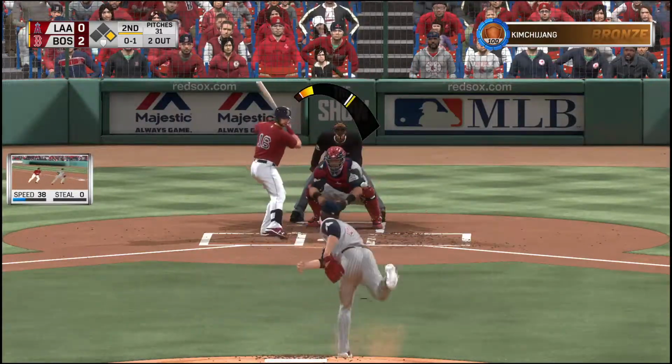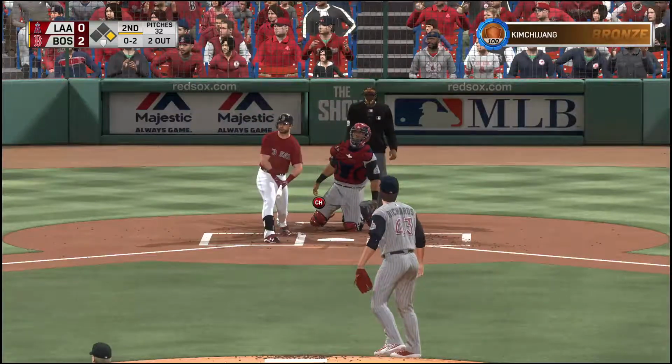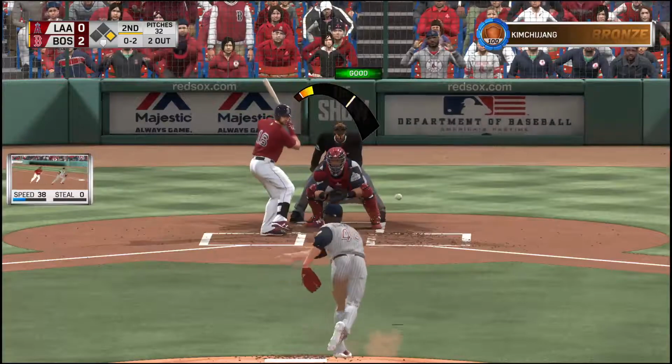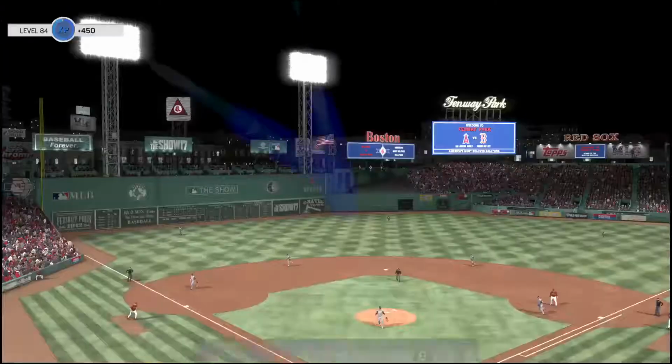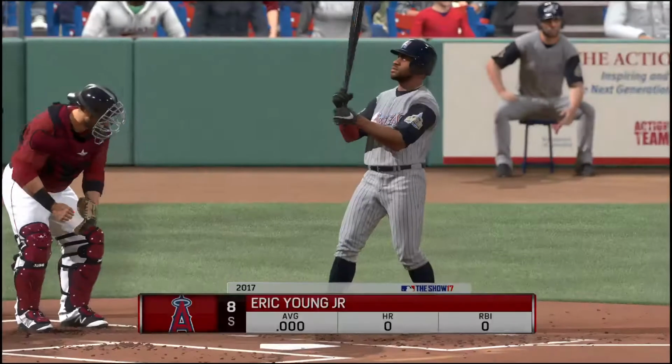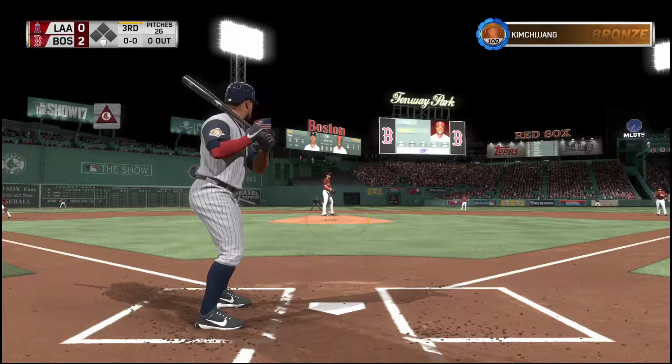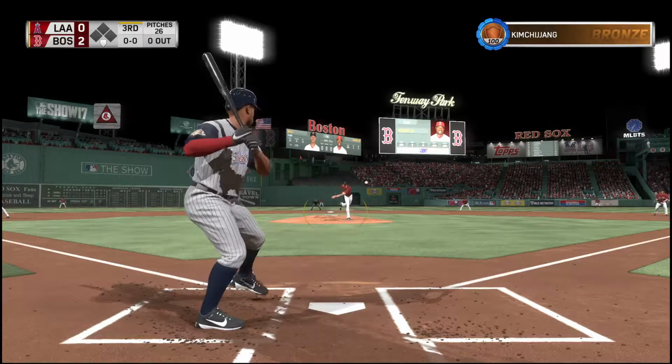Fastball in there for a called strike. Now a ball line fouled off to the right over the Red Sox dugout. Strike 3 called, and the inning is over. Here's Eric Young Jr. now. He'll stand in to open things up here in the third. The designated hitter, Eric Young Jr.